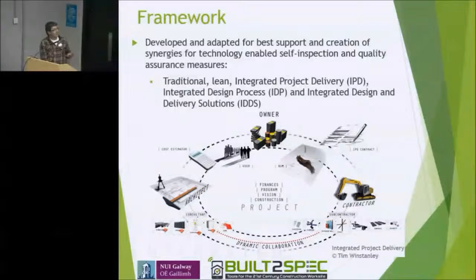So primarily, I won't go into major detail here, but the idea is to actually leverage what we call lean integrated project delivery, integrated project process, and most importantly, integrated design and delivery solutions. So this is kind of the next stage to utilising BIM in a formal fashion, where you integrate formal standards to do with quality inspection, etc.